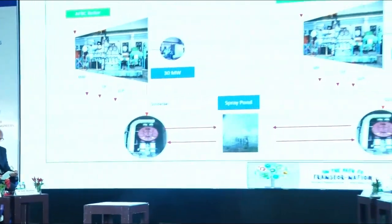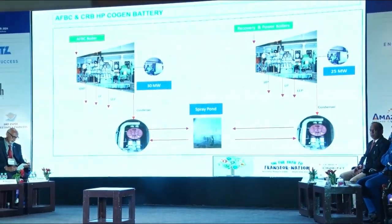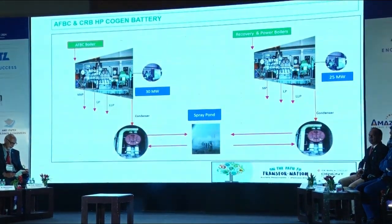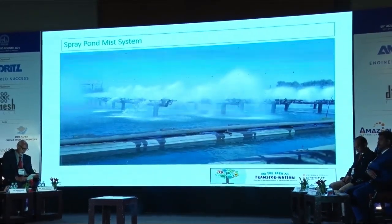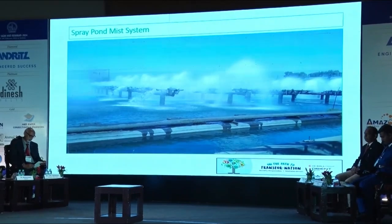This is our power plant structure in our battery limits. The power boiler steam goes to the 30 megawatt turbine, with different extractions, and goes to the condenser. Same for the 25 megawatt. And the condenser cooling water goes to a common spray pond, incoming and outgoing. This is the spray pond system in our unit.